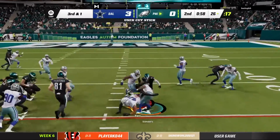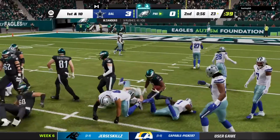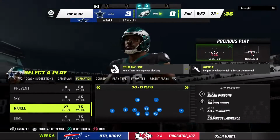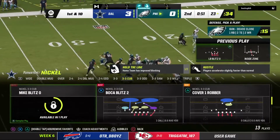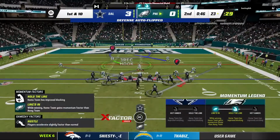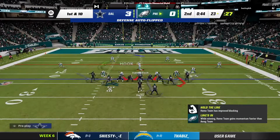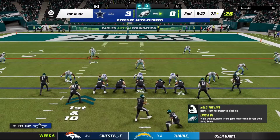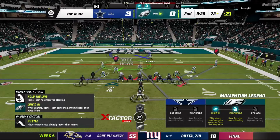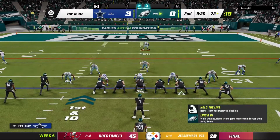On 3rd down, they'll run it with Sanders. And he's going to get the first down as they bring him down at the 23. A 3rd down gain of 3 yards, and that'll be enough. That's a tremendous group effort there, because when you talk about offensive lines, the best ones, talk about guys that play in harmony, in sync, and getting things done, and they did that on that play. Yeah, especially on 3rd and 1. Got to be in sync, and they were.